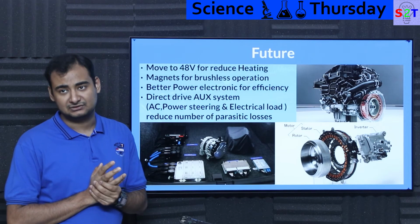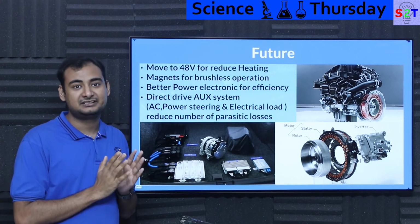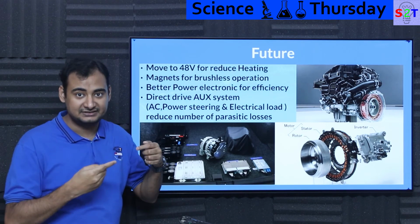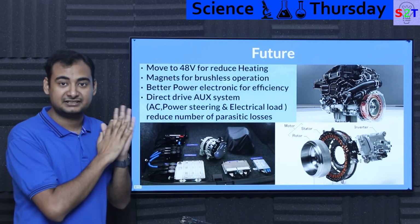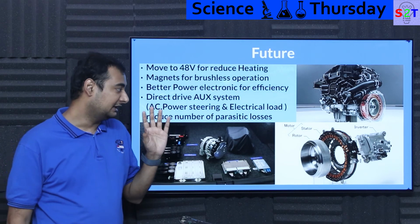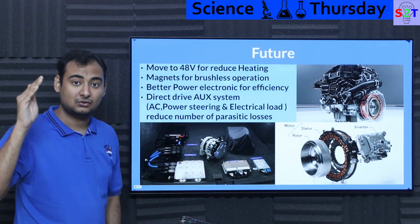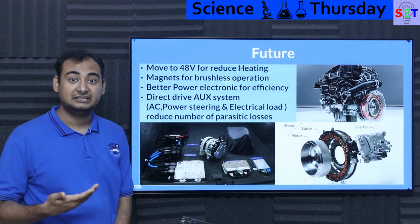Then you can have other things also. The more things you remove, especially the air conditioning, which barely turns on, but most of the time it's still spinning because of a disconnecting clutch, and that is a parasitic loss. Why the heck are you spinning that mass if you don't need to? They are like, okay, disconnect that. So everything will be electrically driven as far as possible, and all you're going to do is directly drive them from this puppy. So when it goes to the off state, this will have a lower resistance, meaning the engine will spin at idle much more efficiently.